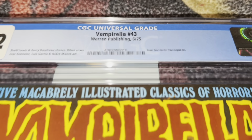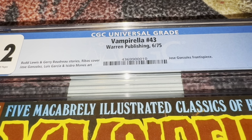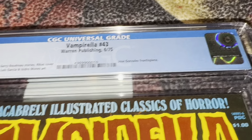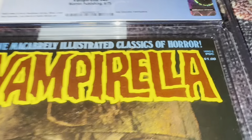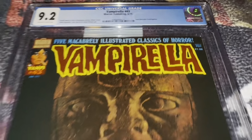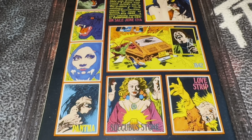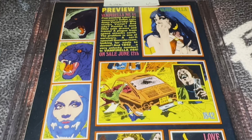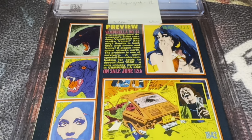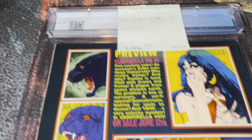And this one came out in June of '75, has a rebus cover. I haven't been saying the price, but this was originally $1 for this issue. And in the back you have very colorful images there. This is actually a very nice book. I like the way it looks.